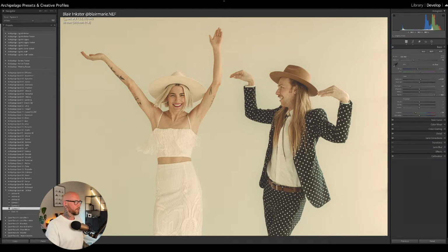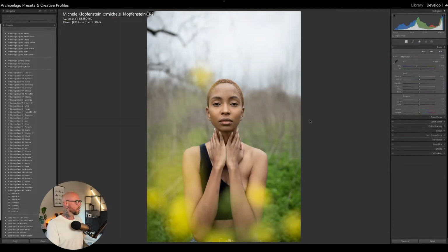All right, so that image was from Blair. Really, really beautiful image. Okay, so next one here, this one from Michelle. And I think for this, I'm going to go for more of a natural look. So I'm going to just use the base presets, the Delmare presets, just so you can kind of see what that looks like in an environment like this. So I'm going to bring the temperature down just a little bit. I think somewhere around there looks good.